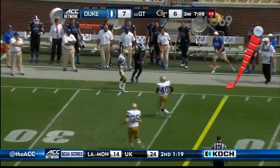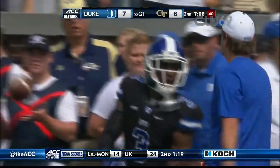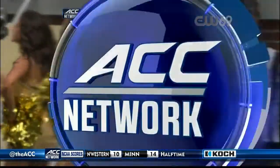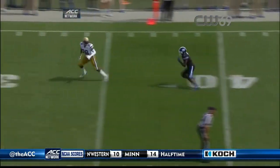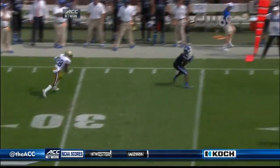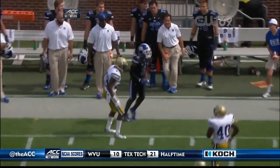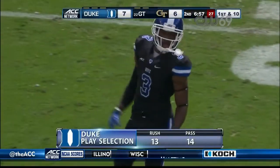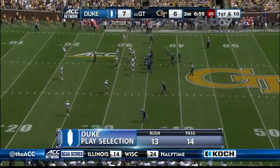Boone throws a strike for another first down to Jamison Crowder. Boy, he just ripped this one in there. Jamison Crowder running the comeback route at the top of your screen here, working against DJ White. Just an excellent route. Great timing by Boone, and he shot it out of there. Crowder's first catch of the afternoon.